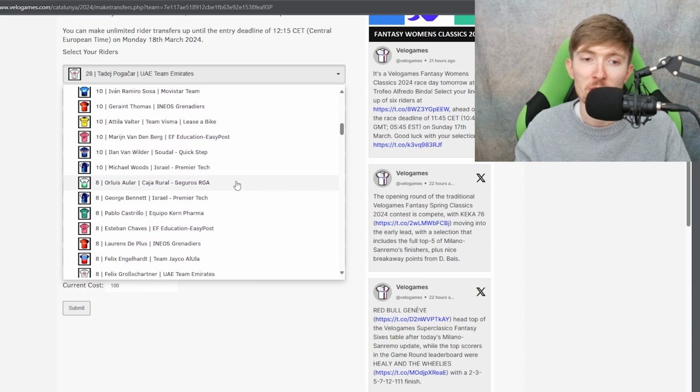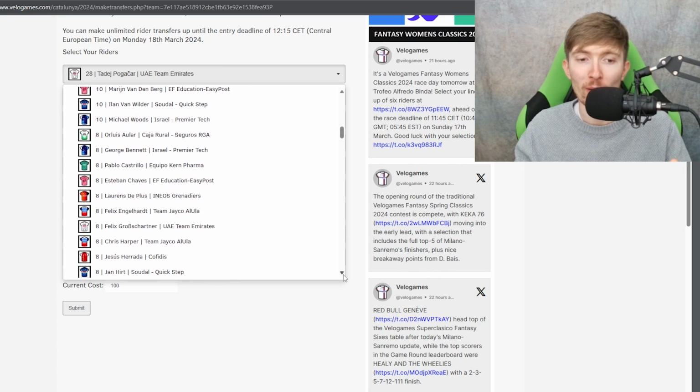the sprinting types. Mike Woods, I never know what to expect from, and quite frankly, Israel have far too many leaders in this race where I'm not willing to bank on any of them, to be honest.